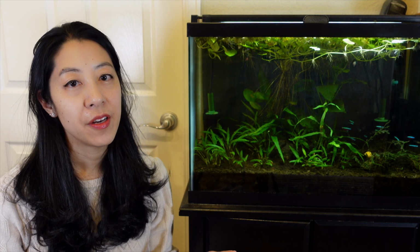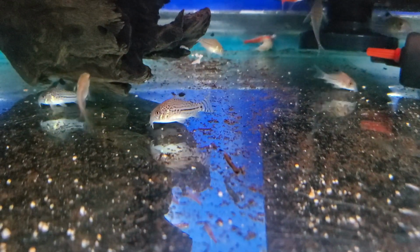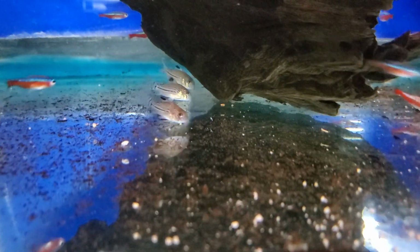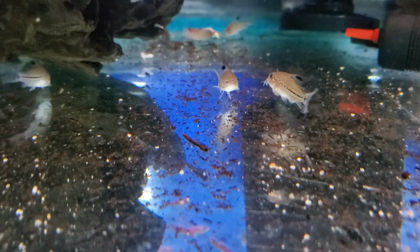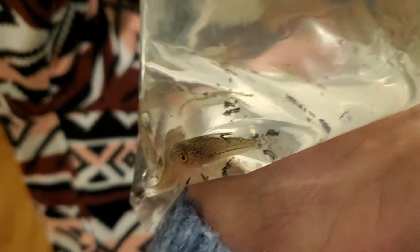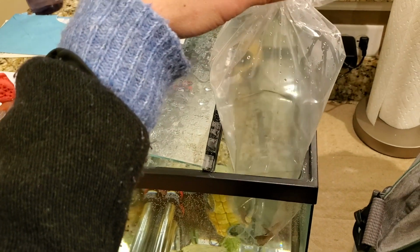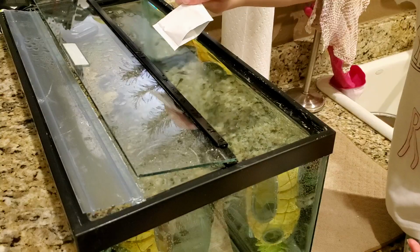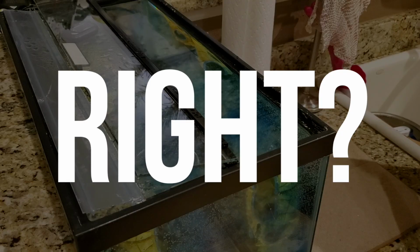In my previous video, my daughter Gamer Girl said that she wanted some false julii cories, and we had no problems. My local fish store happened to be keeping some. We went in, they all looked very active and healthy. They had had them for 3 weeks, so we took a school of 6 of them home, and I had set up a 10-gallon quarantine tank, put it in the quarantine medication trio, and that was that, right?